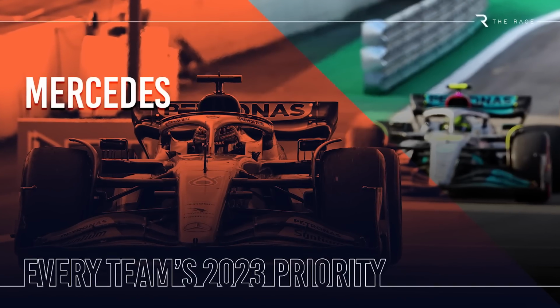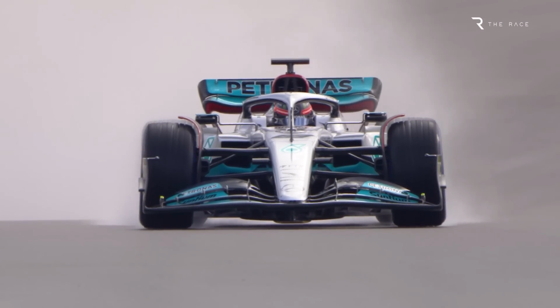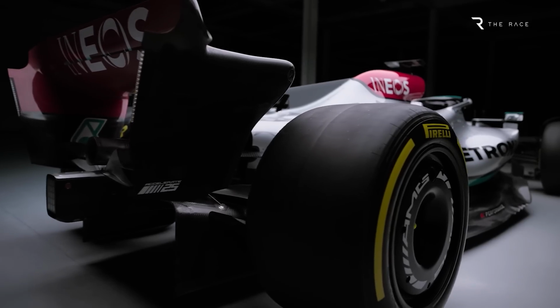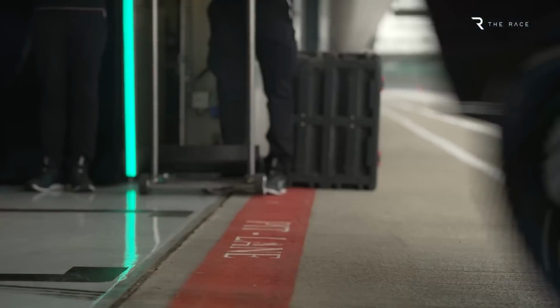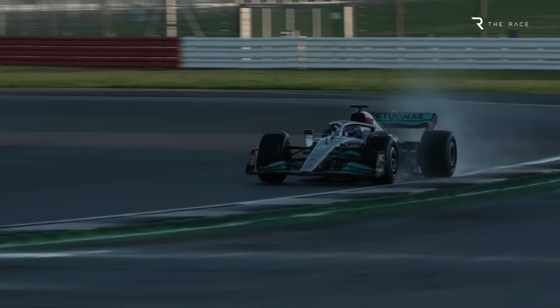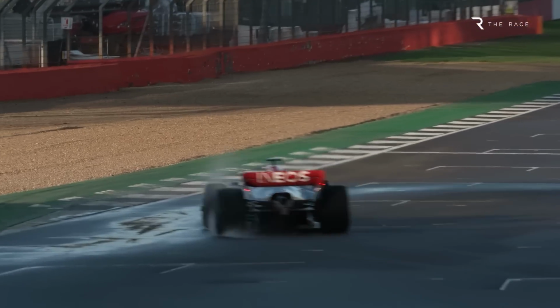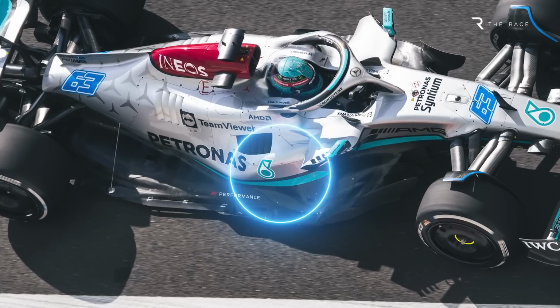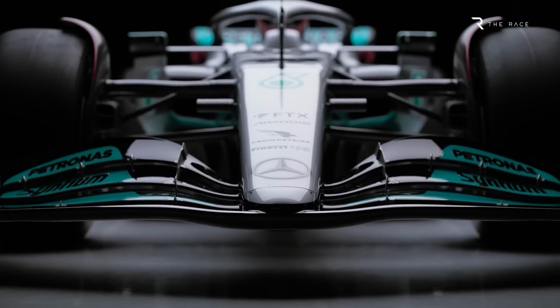Given the troubles it had with porpoising and bouncing last year, Mercedes has an obvious priority this year. It needs to prove it has hit on the right concept and therefore that it has fully understood its 2022 problems. Mercedes cannot afford another season of troubleshooting. That means it needs to get its ideas right in terms of the available suspension travel, sidepod configuration and, crucially, the whole underfloor aero to allow it to be back in championship contention.